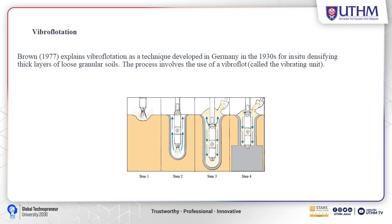As you can see in the picture, we have 4 steps. For step 1, the jet at the bottom of the vibrofloat is turned on and the vibrofloat is lowered into the ground. For step 2, the water jet creates a quick condition in the soil which allows the vibrating unit to sink. In the third step, granular material is poured into the top of the hole. The water from the lower jet is transferred to the jet at the top of the vibrating unit. This water carries the granular material down the hole.